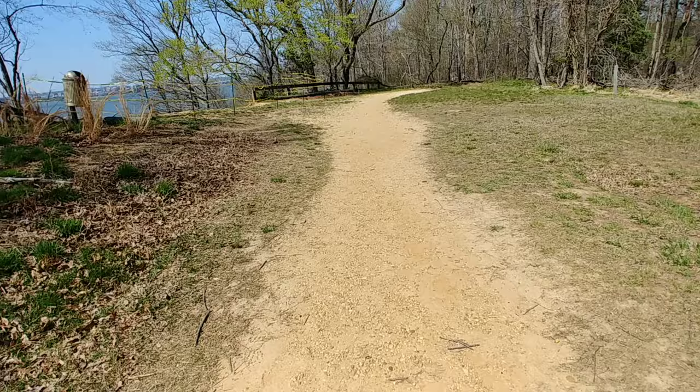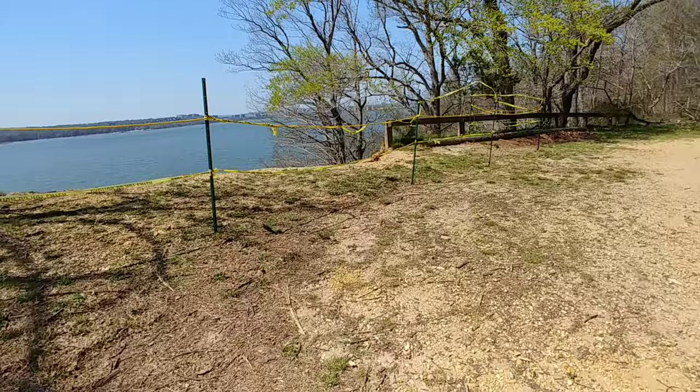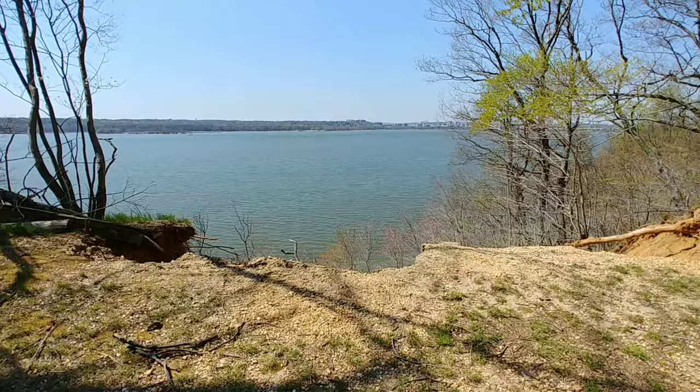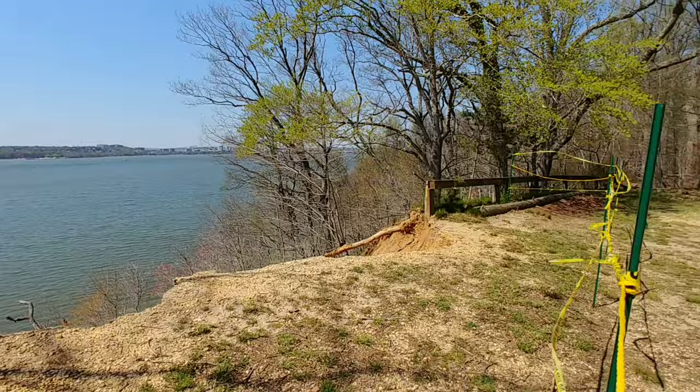So I was walking down the trail toward the Potomac. See that they have this taped off, but let's see if we can get a little peek over here without getting into harm's way. You can see there's a drop right there. Bit of a better view though, so you can see. We're gonna venture down this way now.